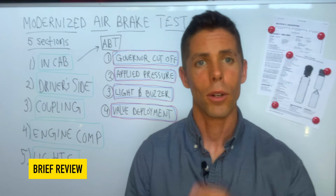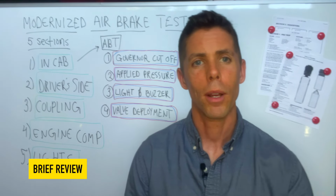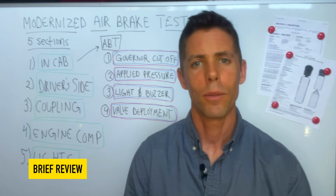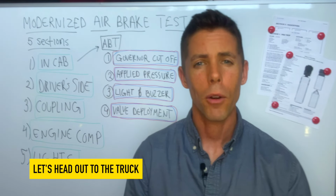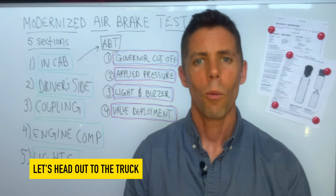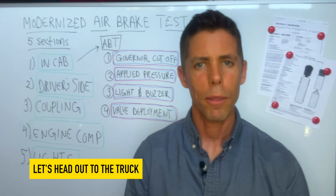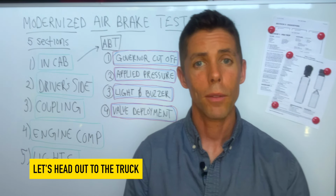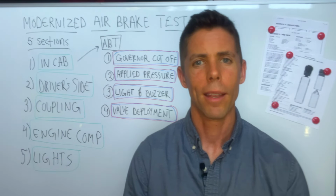Again, that's that governor cutoff test, followed by that applied pressure test, followed by that warning light and buzzer test, and finally that valve deployment test. Now that we have a better understanding of what these look like, why don't we head out into the field, hop in the rig, go through one of these so you guys can see exactly what it looks like to get one of these things done correctly, both for your safety and to pass this CDL exam.